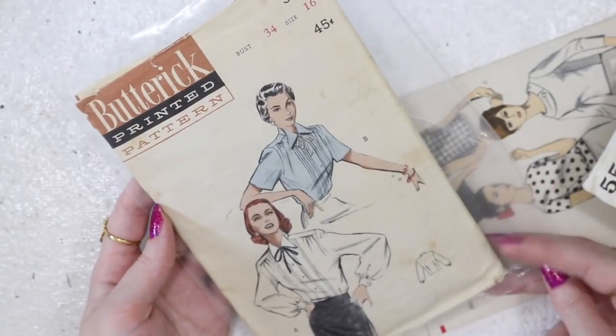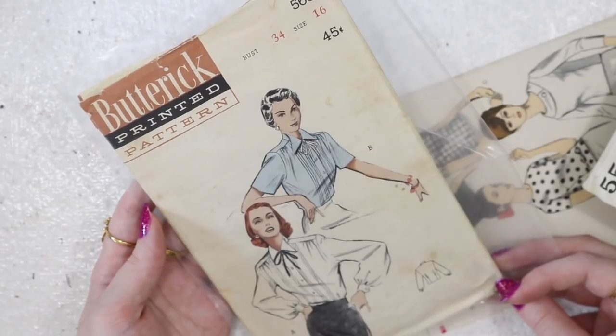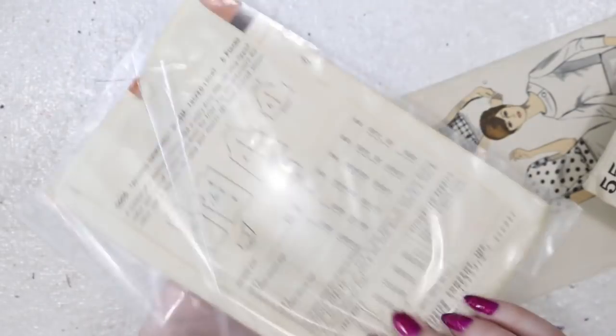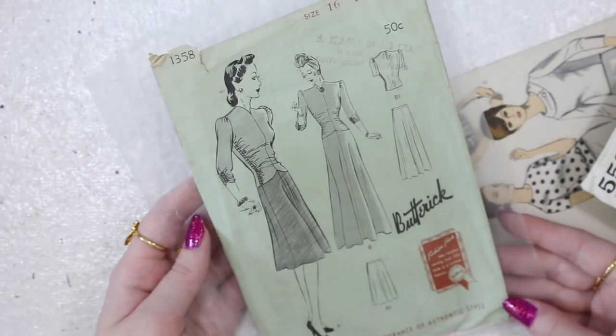This Butterick pattern is for a blouse with lots of pin tucks. It's in a size 16, and you can make it with short or long sleeves, and has a sweet little pointed collar. And it feels like it might be factory folded in there. And this one only has 6 pieces. Another Butterick, this one from the 1930s.